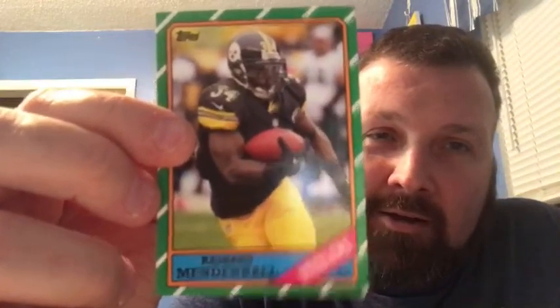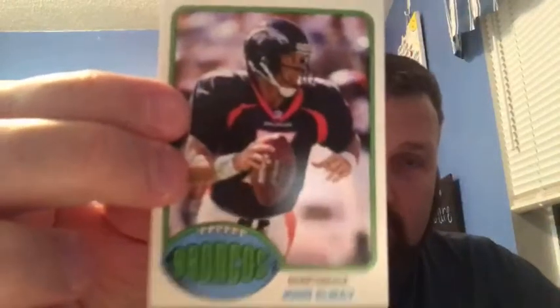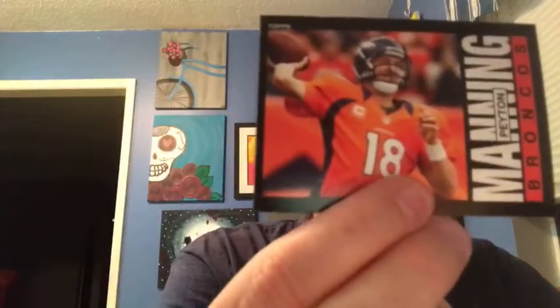Got a Bernard Pierce, a Kendall Wright, Reggie Bush. Who remembers this guy? He was a stud for a while. Rashard Mendenhall. He got blown up by Ray Lewis, and that was about it for him. Ryan Fitzpatrick, Steve Smith, Joe Adams, and Maurice Jones-Drew. He was a stud for a while, nice fantasy running back for the Ballers. Alex Smith with the Niners. John Elway, of course, with the Broncos. Got a Peyton Manning.